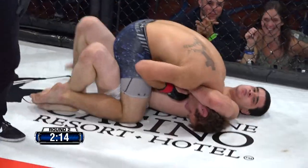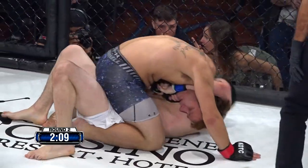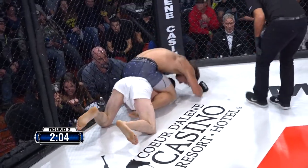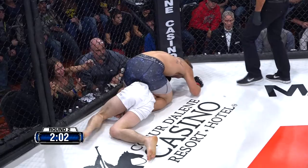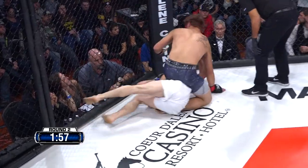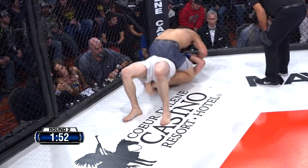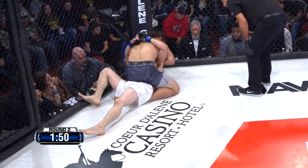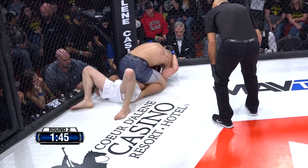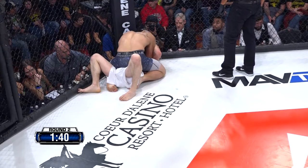Robert Johnson may have an opportunity to get out as he gets in the full mount. Now Johnson getting a nice opportunity. Posturing up, trying to throw some shots here from the top. And you can hear the corner of Robert asking for elbows to be delivered, but easier said than done as Austin Williams continues to clamp on here.